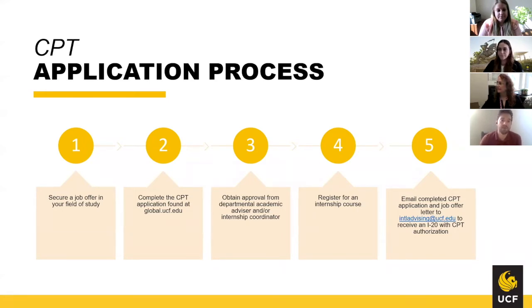Typically, the application will require, at a minimum, the recommendation from an academic advisor, and if required, you would have to maybe get an additional recommendation from experiential learning if the employment is not a required component of your program, but just academically recommended because it's a good opportunity. Then you would have to also enroll in an internship course through experiential learning and get a recommendation from the EL coordinator. And then finally, once you have the CPT application done, you can send us the completed CPT application packet with the recommendations from your advisors and the job offer letter to intladvising@ucf.edu. And we will review it and approve it or reach out to you if we need additional information.